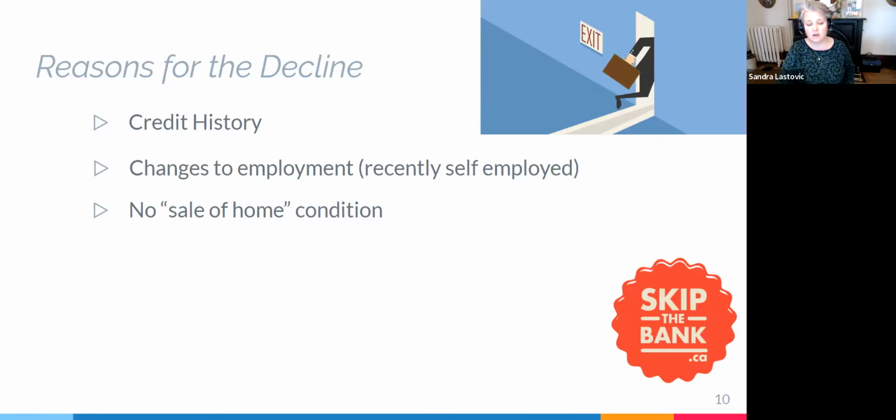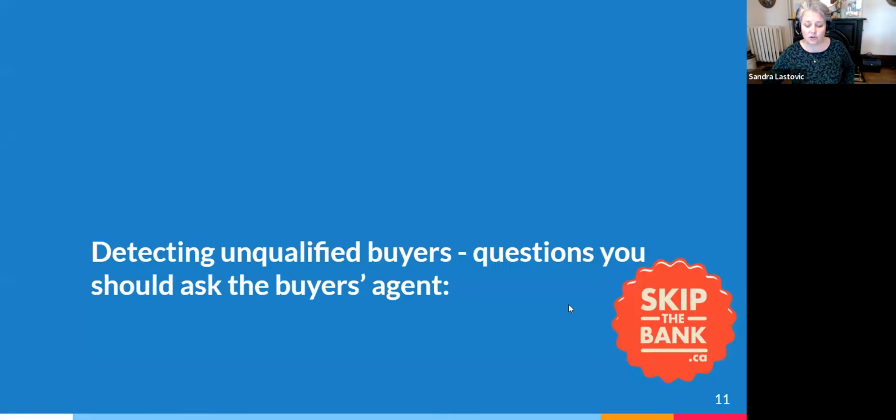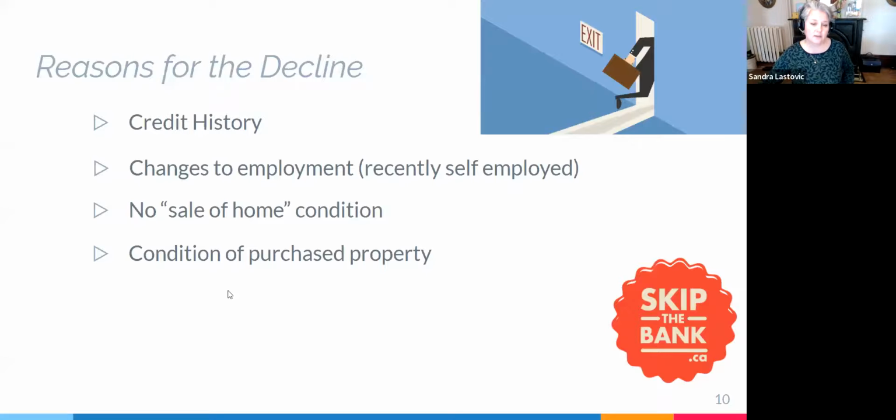Many people have gone from working as a T4 employee to now being a subcontractor for that company, which is considered self-employed. Sometimes banks will decline a perfectly good file if there is no sale of home condition in their purchase agreement. And then in other instances, there could be an issue with the property that they're purchasing.